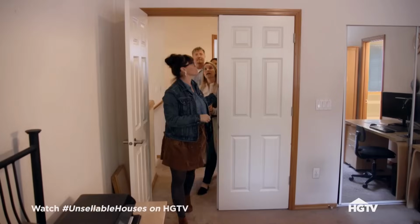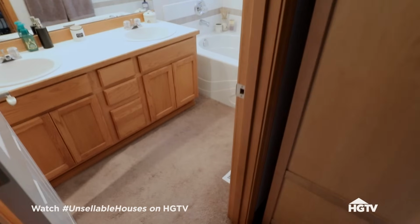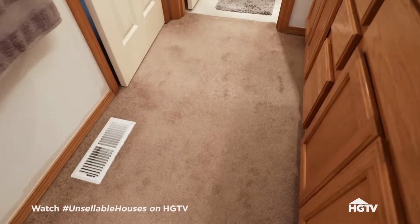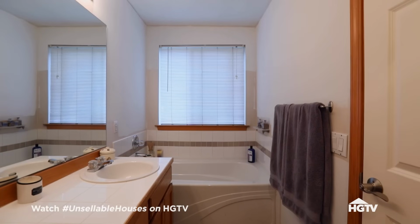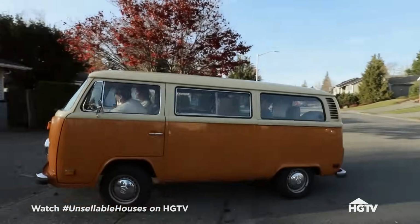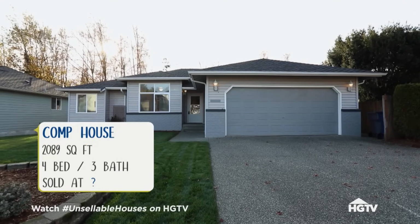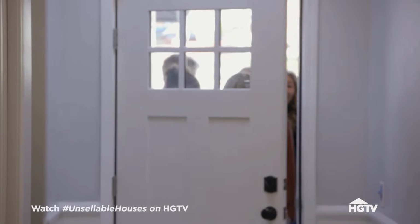This is really cute. I love this too. Huge high ceiling. Carpet in the bathroom. Oh, yes. Rip that up. Shouldn't every bathroom? I think in here, you just need a little refresh to bring the bedroom and bathroom up to date. Oh, nice roof, nice siding. I like the gray. The roof is great, actually. Okay, so come on in.